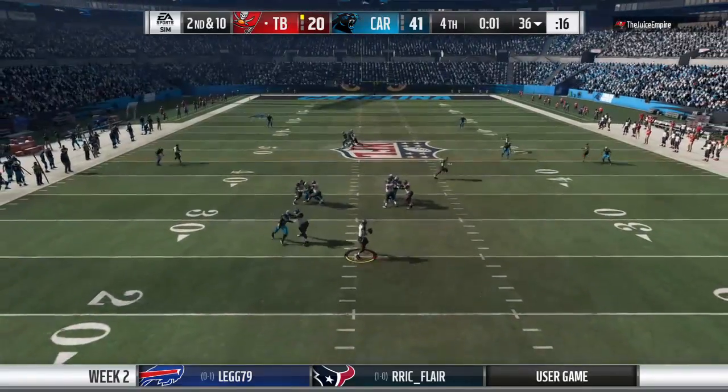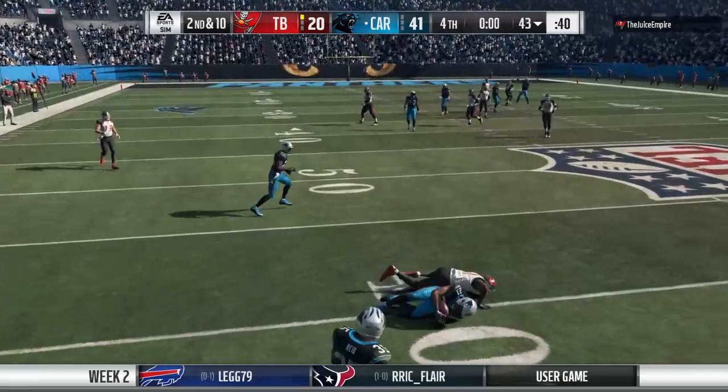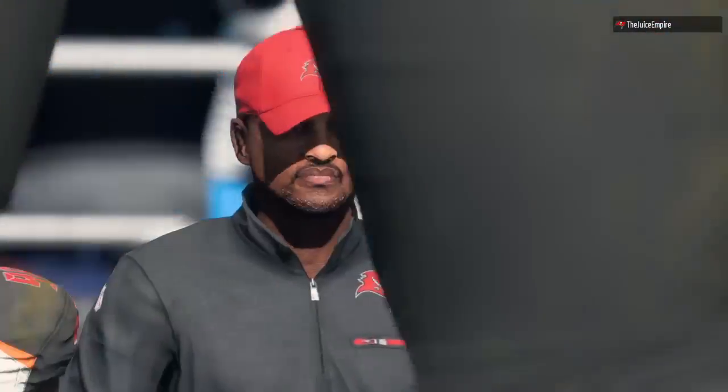One last shot now for Winston. And his pass is intercepted for the fourth time today. Picked off by the Pro Bowler, Marcus Peters.